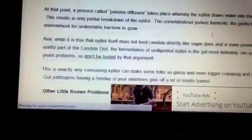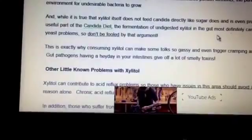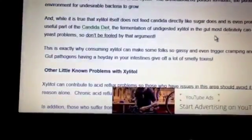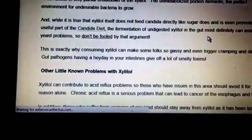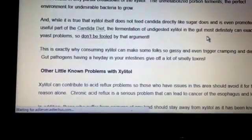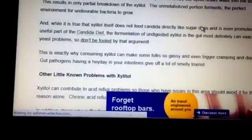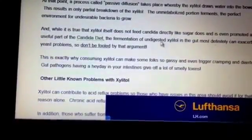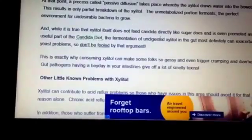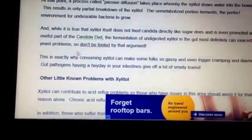Xylitol also contributes to gut imbalance, because it is not broken down in the stomach like other sweeteners. When it arrives intact in the intestines, a process called passive diffusion takes place, whereby the xylitol draws water into the bowels. In the partial breakdown of xylitol, the unmetabolized portion ferments and creates a perfect environment for undesirable bacteria to grow. Even though it's promoted as a useful product that does not feed candida directly like sugar does, the fermentation of undigested xylitol in the gut most definitely can exacerbate yeast problems.